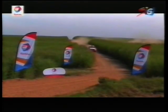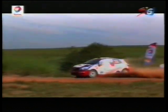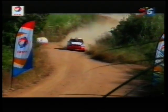Mohamed Musa and Andre Vermeulen in the 2nd Total Toyota Auris had a less than perfect start, with a fair share of problems slowing the Auris down and relegating them down to 15th place.